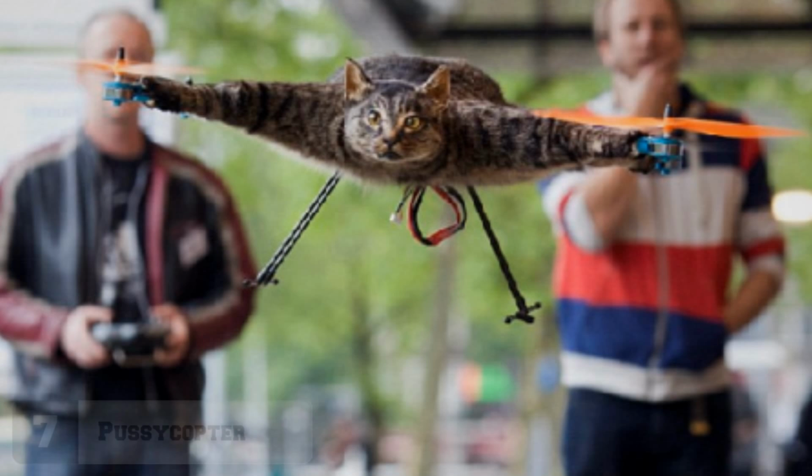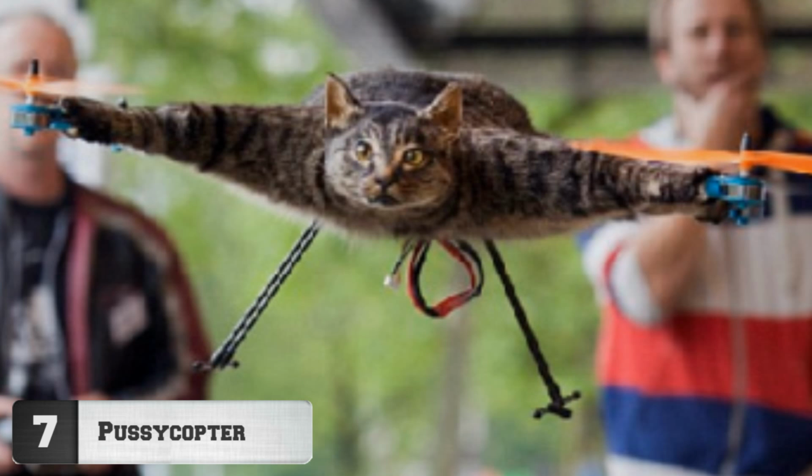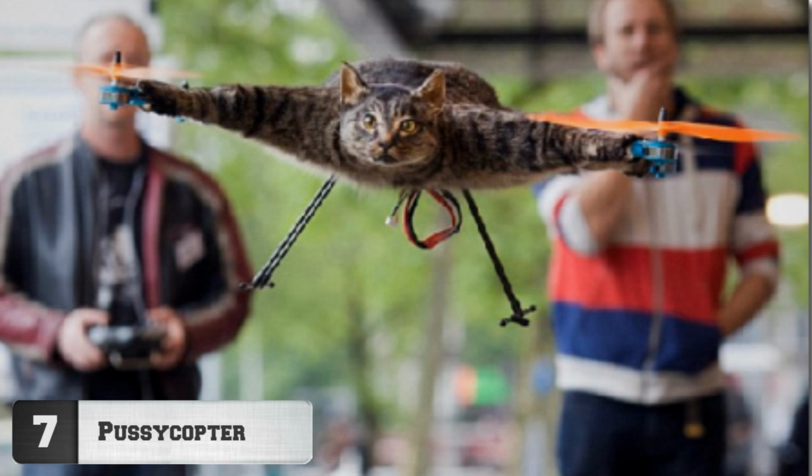Number 7. Pussycopter. Yes, that's a real cat, and yes, it has been converted into a remote control helicopter. After his cat was killed by a car, artist Bart Jansen decided to turn his corpse into a flying machine. Of course, this seems like one of those things that should be illegal. But what law could it possibly be breaking? I mean, the animal's already dead after all, but I wonder what it would cost to have this done to our own bodies.